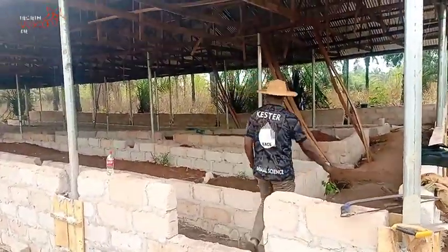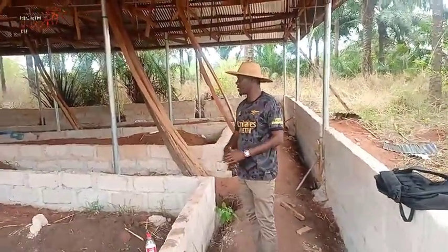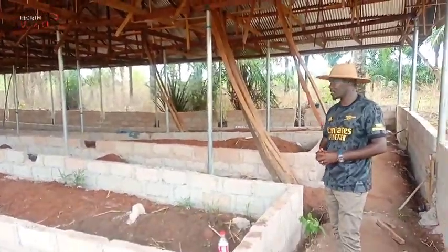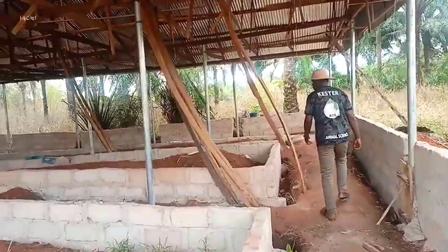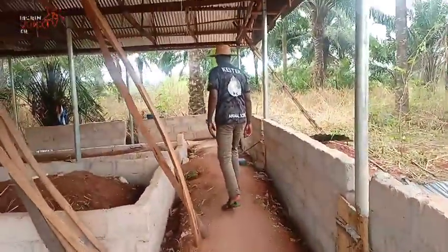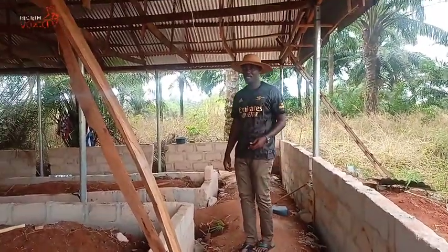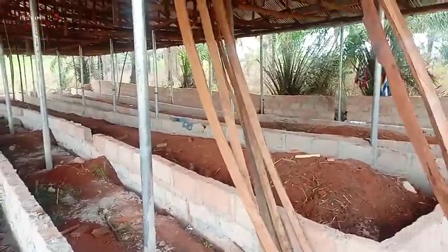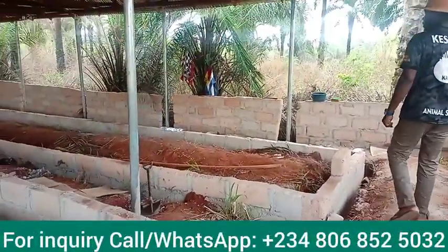We are still very much into the construction of the project. As you can see, the ground is not yet filled and we have not done the casting yet because the carpenters are still working. Once we are done with this, we can begin to get the ground leveled. We'll have 3 rows of cages. We'll have 1 row here, and this is the walkway for it, and we have another one here. Then we have the 3rd one here.